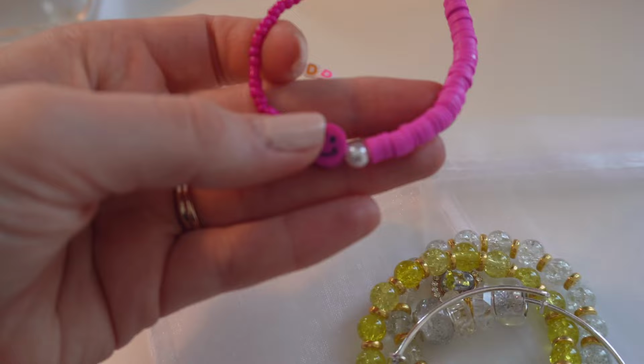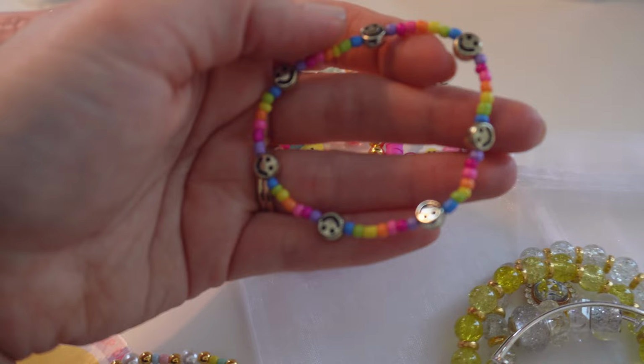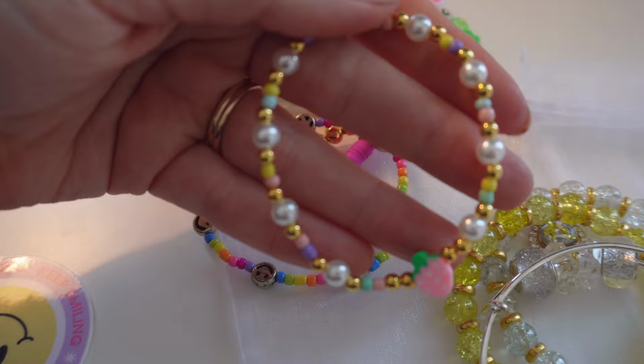She also ordered my purple keep smiling, and this is half seed beads, half clay with some pearls. I just love the look of these beads. They're so colorful, perfect for spring and summer. She ordered my favorite little seed bead with smiley faces, my little strawberry shortcake one. How cute is the little strawberry on this?